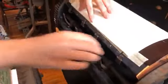Here, I can hold this back if you want. Oh, okay. It's actually easier. Yeah, four hands. And about right here. Ready? Yep. All right. So, okay. Centered. Yeah, it's good enough, I think.